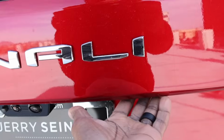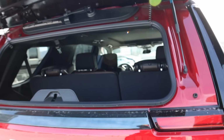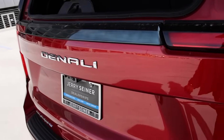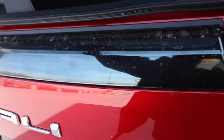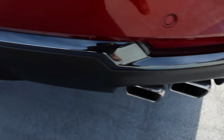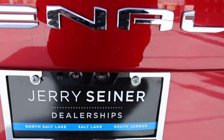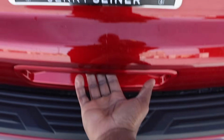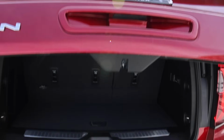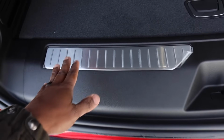There is a button down below to pop this glass open. They hide the windshield wiper, which gives it a nice sleek design out back. You can see that Vader chrome a little bit better too right there. And down below, if you want to pop the rear hatch, there's a button right there. You have two cameras, and I'll show those to you on the inside. They also have a sprayer to clean them off if they get dirty. Satin finish.